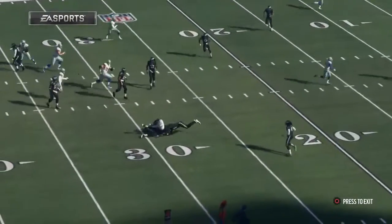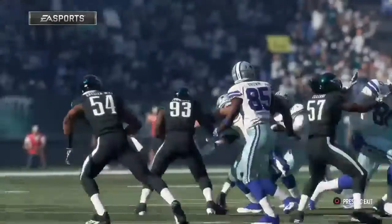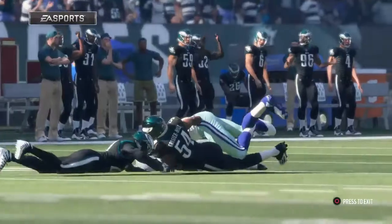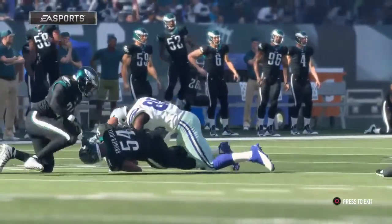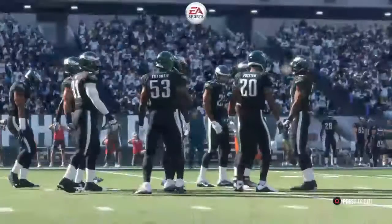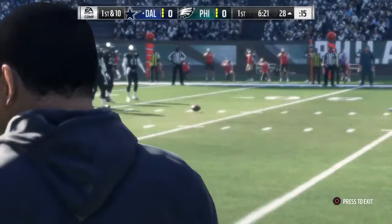Pretty solid start for the rookie here on this first drive, Charles. Able to have some confidence, stepping back into the pocket, move around a little bit, find open receivers, and deliver. That just means his confidence is going to continue to grow because he's getting more and more comfortable with each completed pass. Now the offense lining up first and 10.